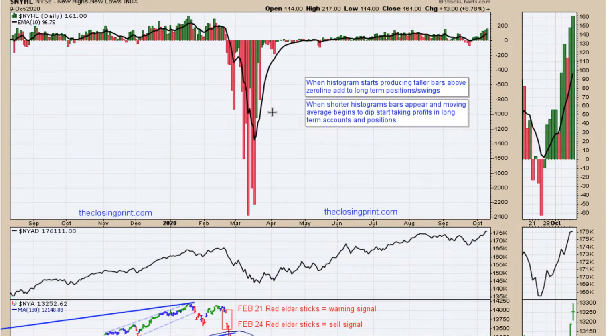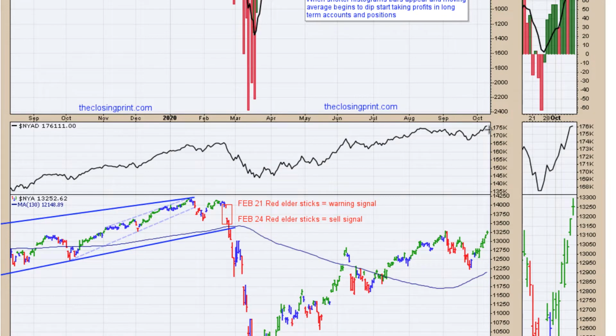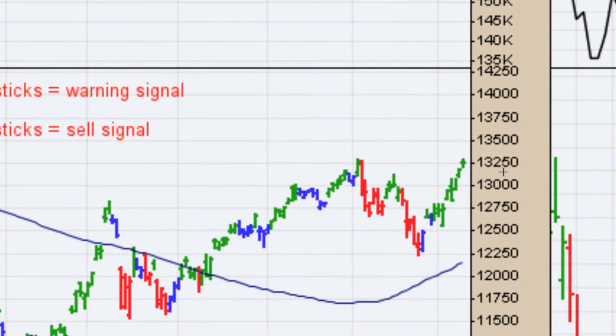We also saw this improvement in the New York Stock Exchange highs minus new lows point to higher levels and more new highs than new lows. New York Stock Exchange advance-decline made a new high as advancers beat out decliners. So we saw the New York Stock Exchange testing this level last week at 13,250. We're looking for a breakout, so we're looking for a breakout going into the seasonally strongest months of the year.